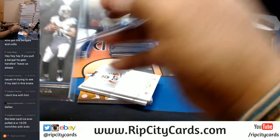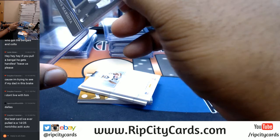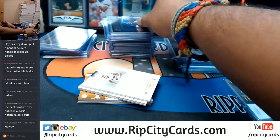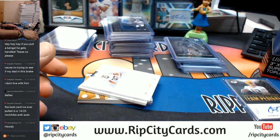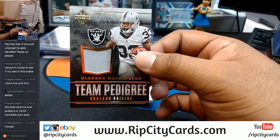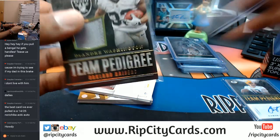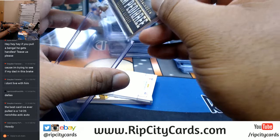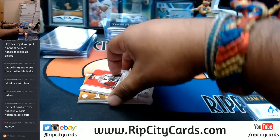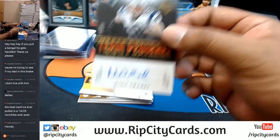Let's try a different one. There we go. What up going, Hammy? DeAndre Washington /49 for the Raiders. Mike Vrabel /49 for the Patriots. Patriots killing this thing right now.